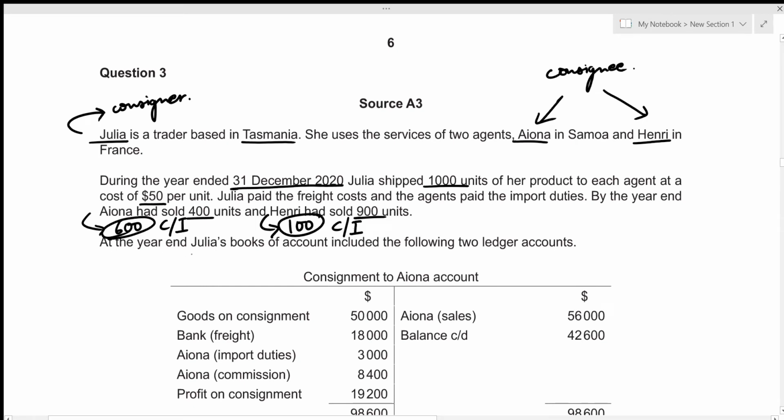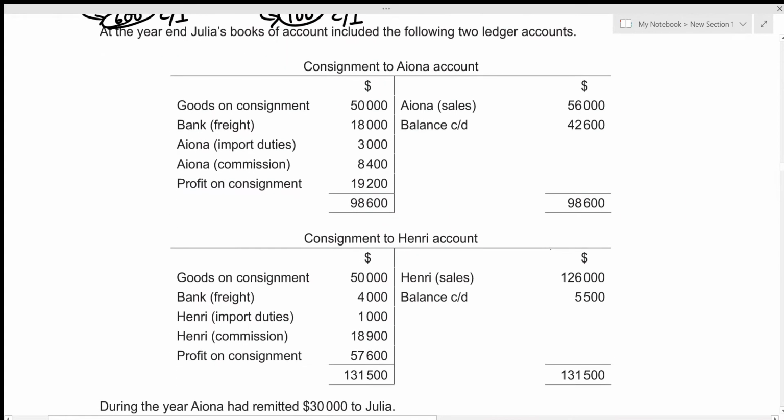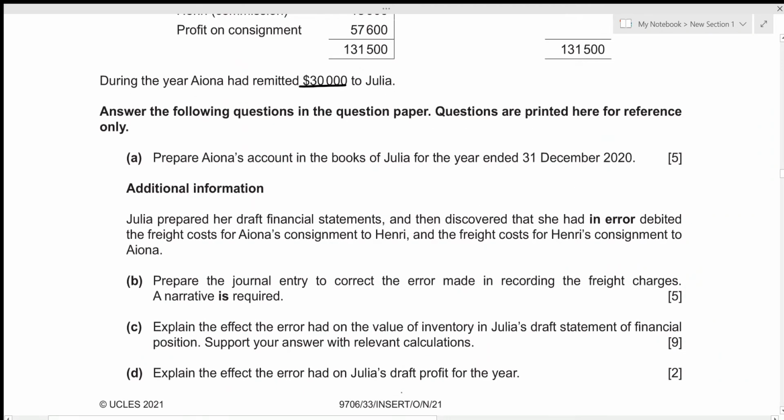Now, at the year end, Julia's books of account included the following two ledger accounts. So we're given the consignment to Iona account and consignment to Henry account. And we're also given the information that during the year, Iona had remitted 30,000 to Julia. This just means that Iona paid 30,000 to Julia. Then we have the first question where we need to prepare Iona's account in the books of Julia for the year ended 31st December 2020.